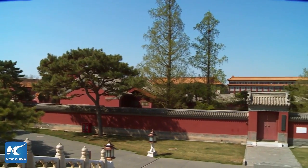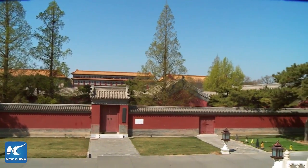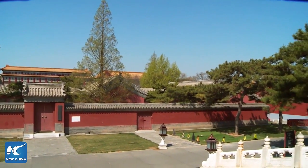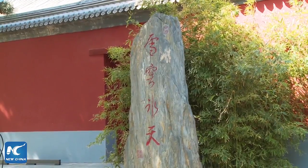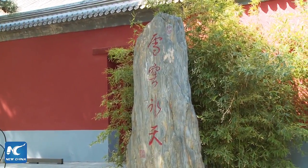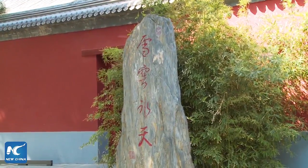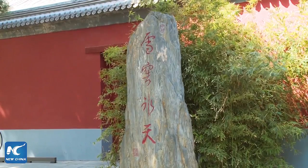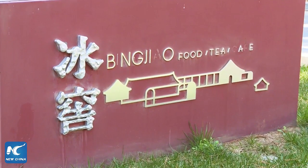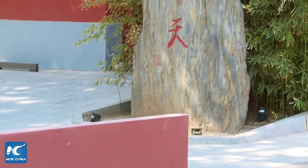Now we are walking on a very quiet and beautiful road. It is in the west of the Forbidden City. In front of us, we can see 4 houses. Actually, in the Ming and Qing dynasties, they were ice houses. They are like semi-basements, partly above the ground and partly underground.